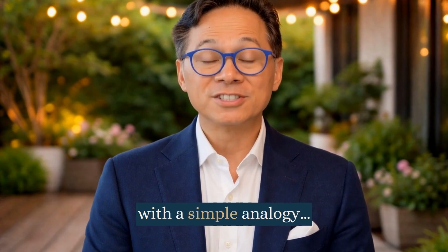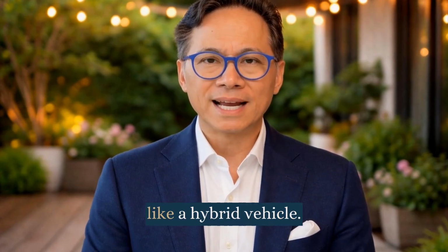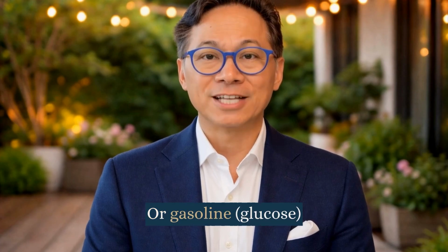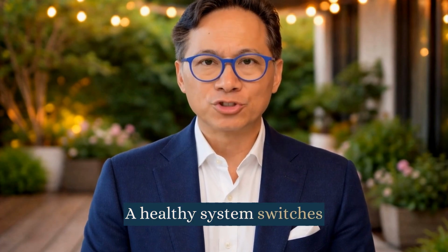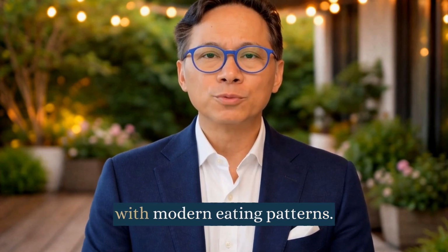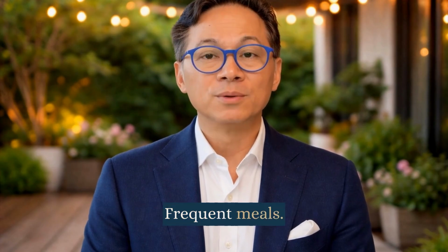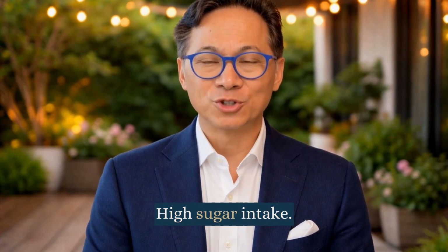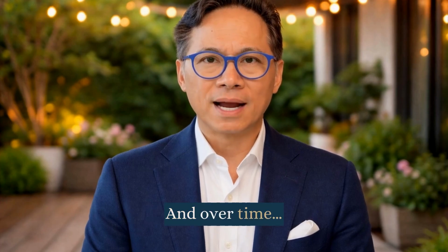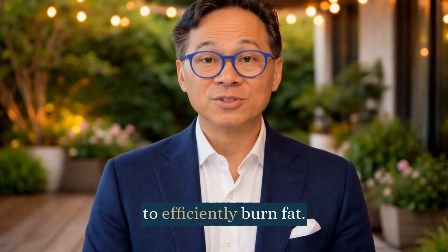Let me explain this with a simple analogy. Think of your body like a hybrid vehicle. It can run on electricity, fat ketones, or gasoline, glucose. A healthy system switches seamlessly depending on demand. But if you constantly feed it gasoline, the electric system never activates. Eventually, it becomes inefficient, even dysfunctional. That's exactly what happens with modern eating patterns. Frequent meals, constant snacking, high sugar intake. Your body becomes locked into glucose-burning mode. And over time, it loses the ability to efficiently burn fat.